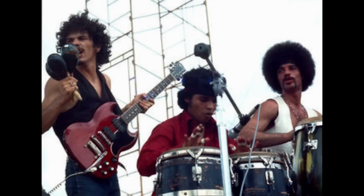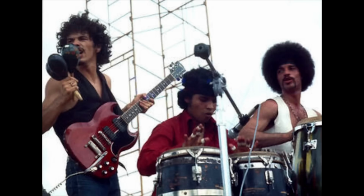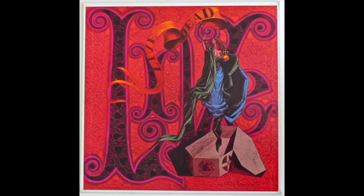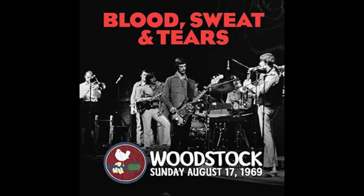In August of 1969, Woodstock was a bit of an SG showcase. Carlos Santana played an SG Special. He'd go on to use that guitar along with a Les Paul until 1972. Jerry Garcia also used an SG at Woodstock, and he'd go on to use SGs on the Dead's Live Dead album. Johnny Winter played one during his set, and Steve Katz from Blood, Sweat, and Tears used one as well.